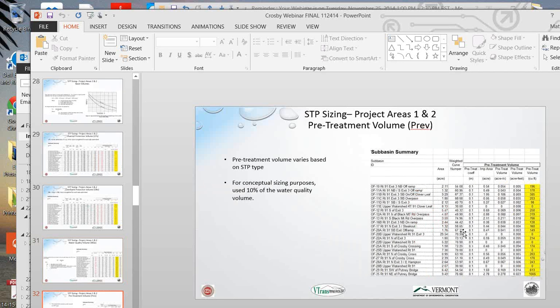We also looked at the pretreatment volume. In the Vermont manual, the pretreatment volume varies depending on the STP that you're actually designing. For our purposes, where we were evaluating multiple drainage areas, we just used a 10% value. It's 10% of the water quality volume, which is the requirement for a lot of the STPs. But there are a few, I think it's the gravel wetland, for example, that has 25%. For our purposes, we applied 10% of the water quality volume to calculate the pretreatment volume that we needed. Again, that's shown here in yellow, and the spreadsheet just uses the equation to calculate that 10% value.